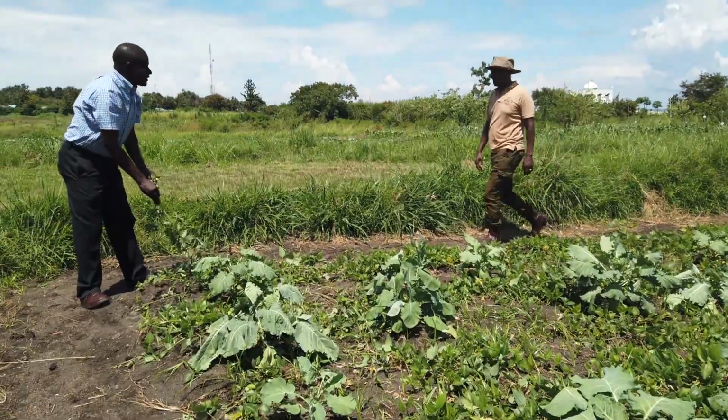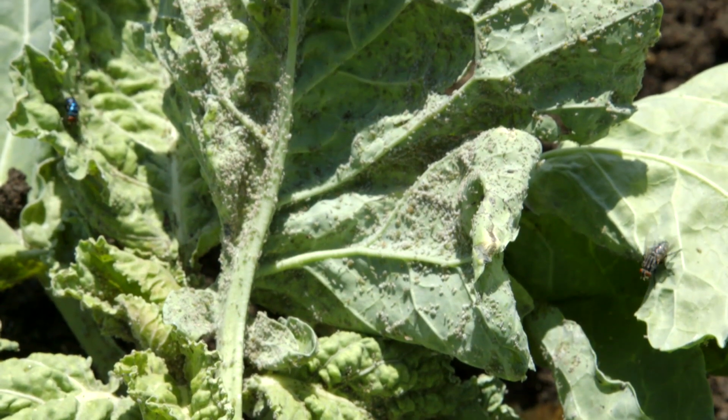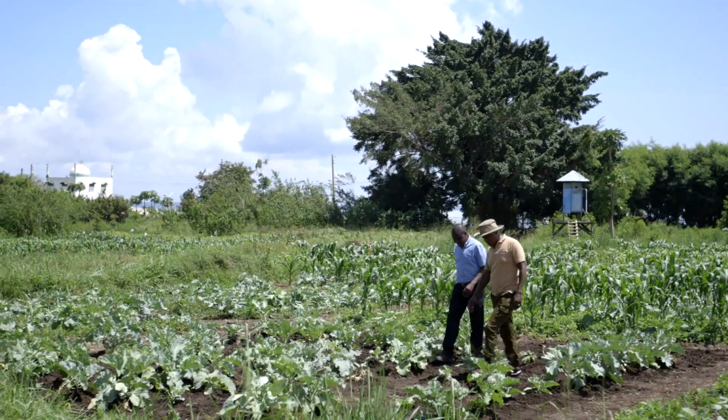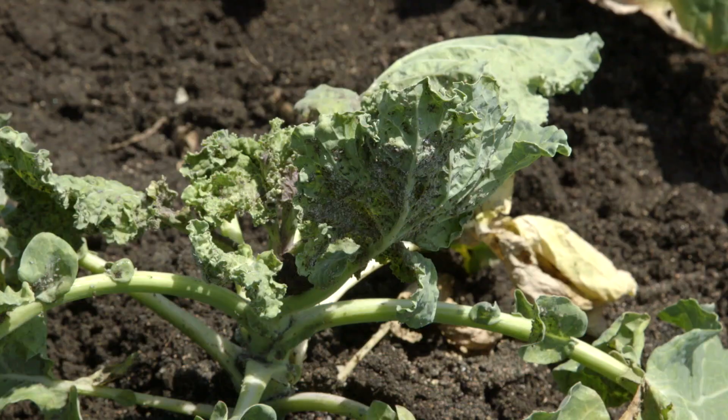First, he's going to show me a typical field where farmers plant a single vegetable crop. We are in a plot where the farmers normally plant kales mono like this. Mono? Yeah, mono. Meaning what? Meaning that they plant kales without intercropping with any other crop. Just kales? Just kales. By themselves? By themselves. I'm not happy with the way they look, are you?